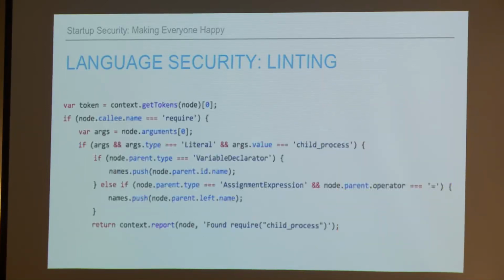This is just a quick example of one of the rules for the ESLint security plugin. You don't need to dive too far into it, but more or less what it's doing is looking for the use of child process in JavaScript. If it's being used, it's going to return an error that says child process is being used. Generally, for us, we're not doing process management inside of our Node application. So if we see something like this pop up, it's probably a really bad practice. It's not part of our architecture.